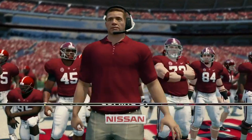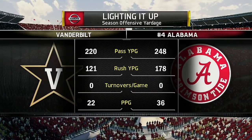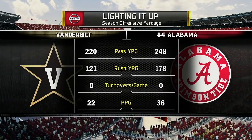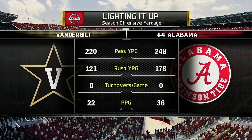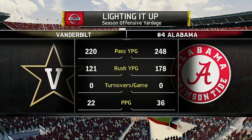Innovation that excites. Nice easy pace of warm-up, over. Better buckle those chin straps. SEC action about to start. That does it for us here on the NCAA College Football pregame show. Enjoy the game. We'll see you at the half.